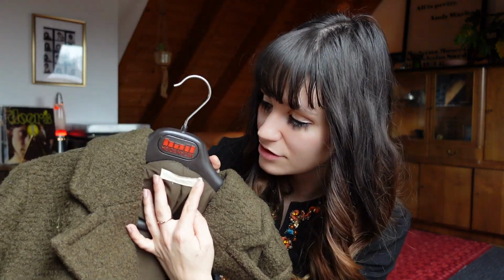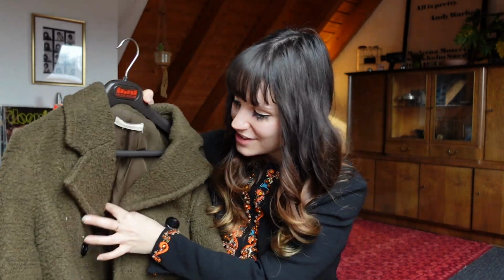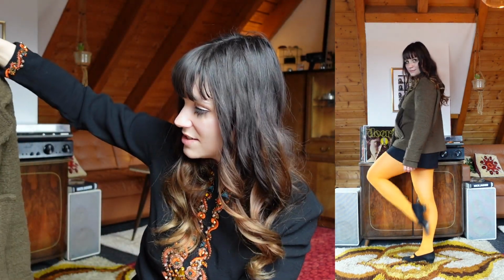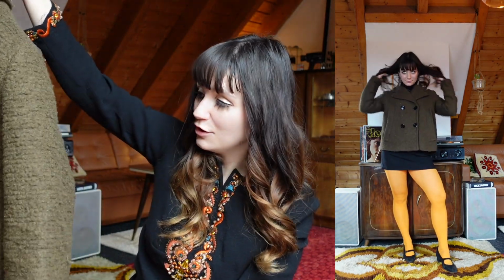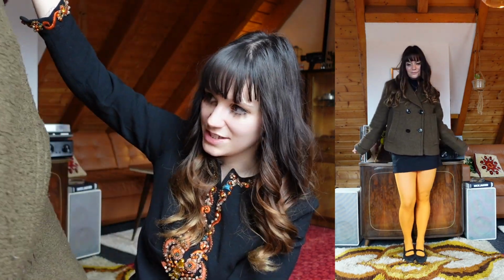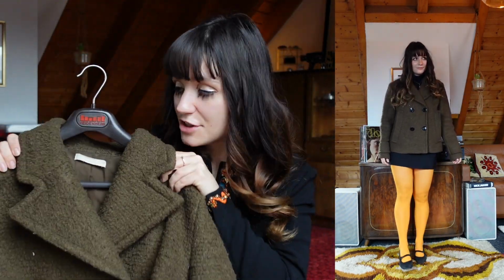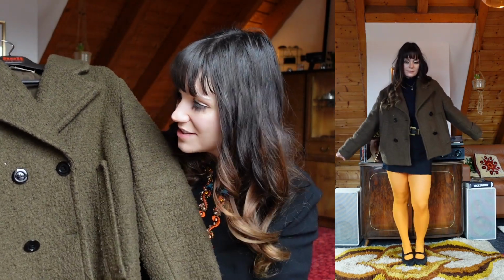So this jacket is probably the oldest one that I have. This is also from H&M, and I don't mean oldest by age, but the first one that I had, oldest in my collection. I got this while I was still in school, probably 10 or 12 years ago, when I was 14 maybe, something like this. It's a woolen coat, and it is in a little bit of a rough condition because I've had it for so long, but it is so timeless. It's such a cool timeless look that I honestly love.